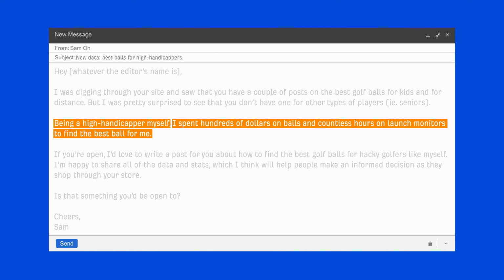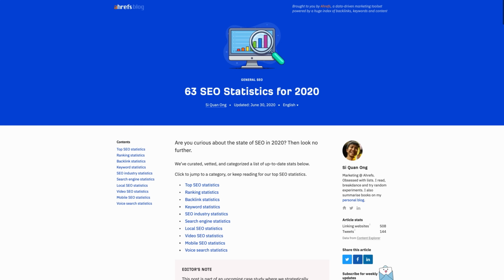Now, to really drill in on the concept of qualification and justification, let's look at an example email for the skyscraper technique. A little while back, we did some outreach to get links to our blog post on SEO statistics.